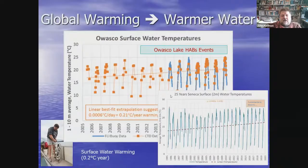So as far as warmer water, here's surface water temperatures. Behind here is Owasco Lake, all the times that I went out. In blue is when I started putting out the buoy, so there's a lot more data incorporated in that data set.